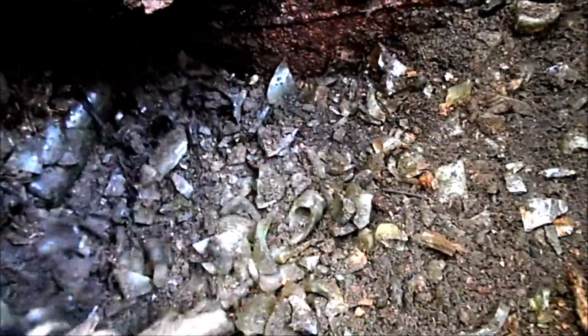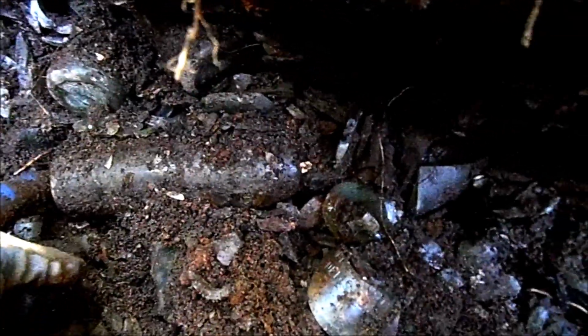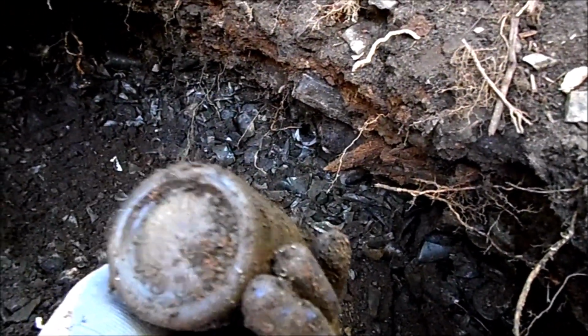Nope, that one's broken. And this one's also broken. Okay, what about this one? Nope, it's broken. Okay, I got it cleaned out again. Let's see how many intact ones we got. That one's broken. That one's broken. That one's broken. But this one, it's just an orange crush, but I think it's intact. Yep. And it's another H.H. McCoy from Kinston.